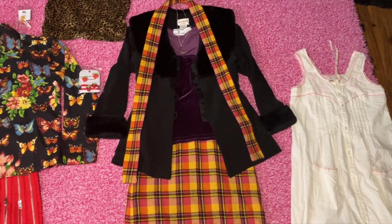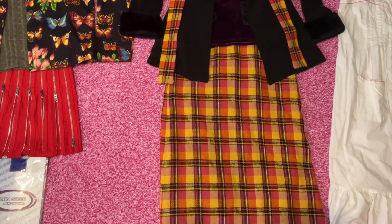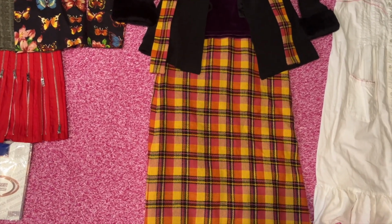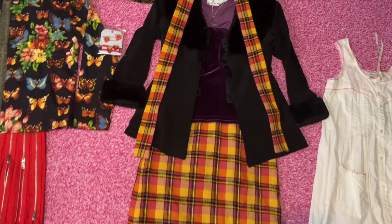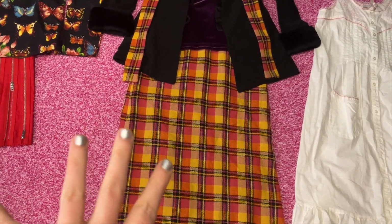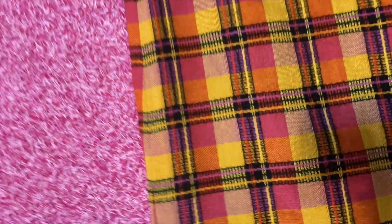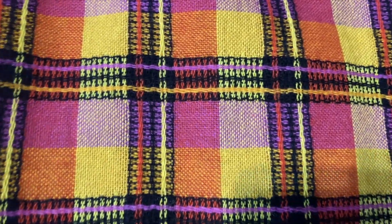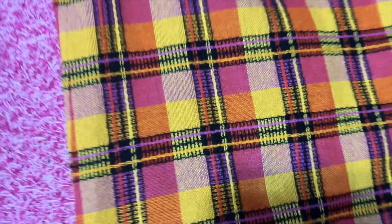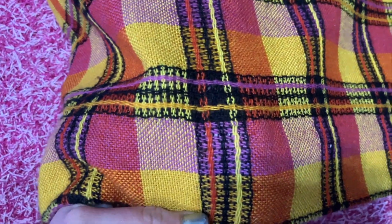I am absolutely so jealous of this entire bundle. If this skirt would have fit me, it would be mine, no doubt. So let's start with the skirt. It's a true 80s, I feel like it's late 80s, early 90s. And it's yellow, orange, pink, and purple. Love all of these tones. Gives me such a punky, feminine Fruits magazine vibe.